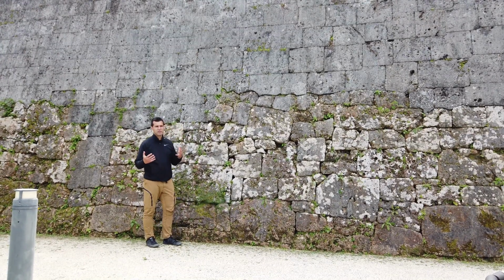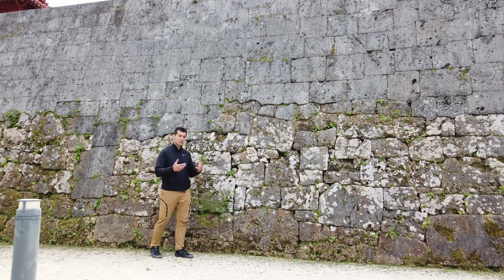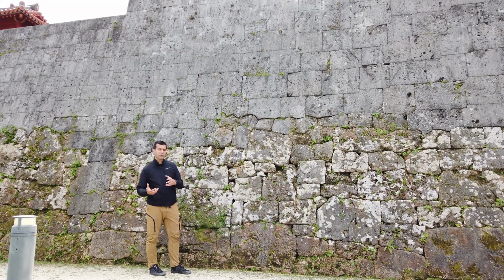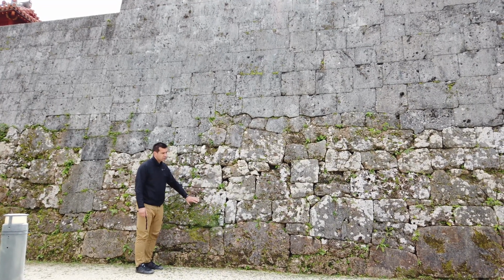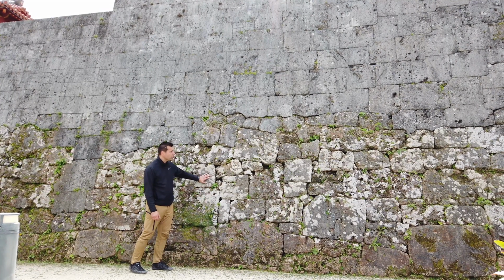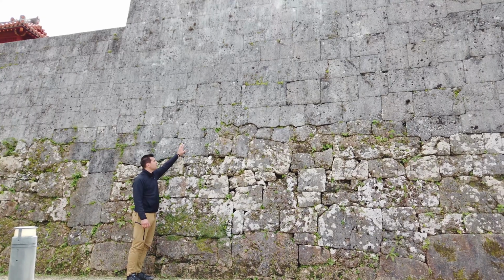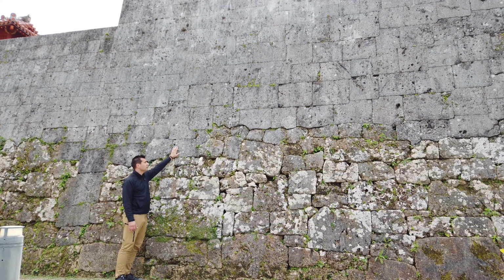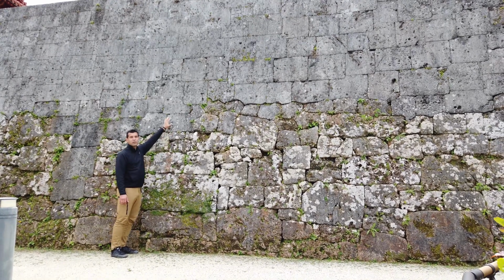When we think about the reconstruction of Shuri Castle, it's interesting to note that Shuri Castle has been destroyed and rebuilt many times over the years. Sometimes you can see evidence of the older castle construction and then the reconstruction. Here's a great example. We're seeing some of the old fragments of the wall. You can see that the older masonry technique is used. There's no mortar in between these rocks. And then we can see the newer stonework above. All this stonework up here is actually very recent. This will be the 20th century reconstruction of the castle. So it's a really interesting contrast to see the old and the new elements of a reconstruction.